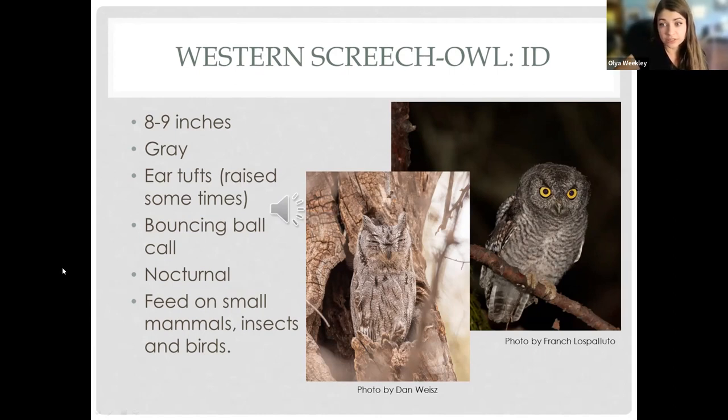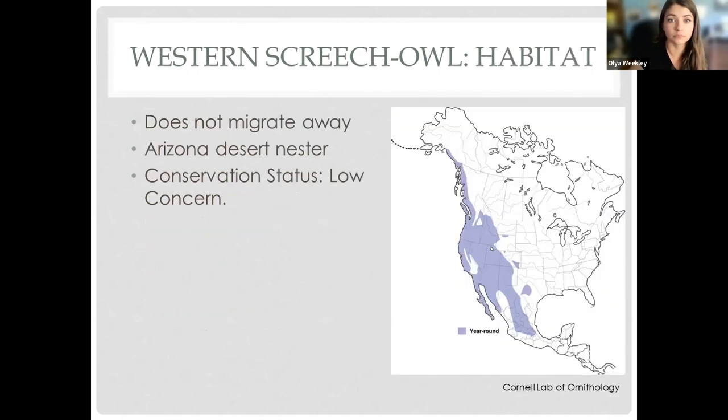They're nocturnal hunters. They hunt small mammals like kangaroo rats, small pack rats, large insects, and small birds while they're sleeping. Western screech owls can be found across most of Arizona.